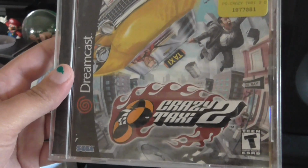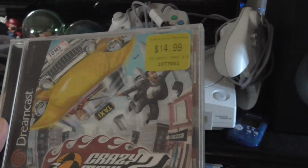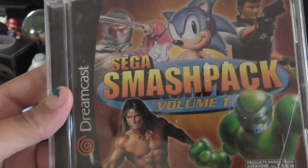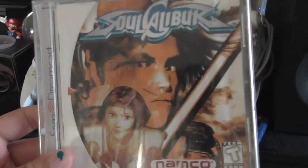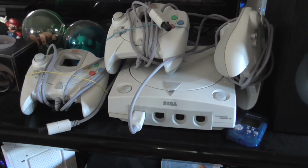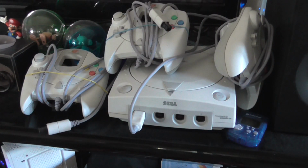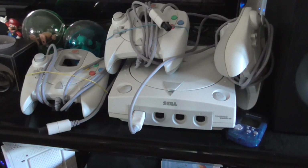Here's Crazy Taxi 2. This one looks like an old Best Buy sticker. We got this Sega Smashpack Volume 1. Soulcalibur. Here's the first Crazy Taxi. Rainbow Six. And this NFL 2K1. I don't know anything about sports games.